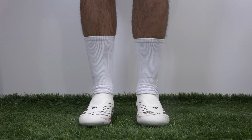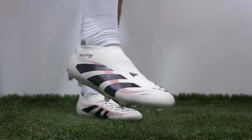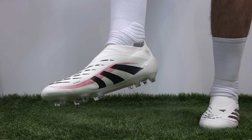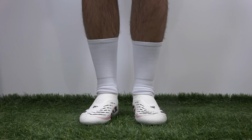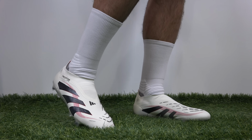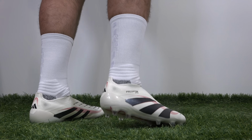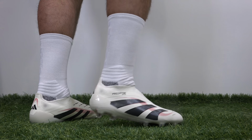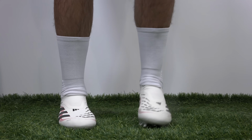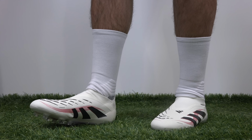As far as sizing is concerned, I'm wearing these in my usual size 9.5 US, and the fit and the length is perfect. So if you are looking to get a pair, I would recommend going true to size. However, again, with any laceless football boot, if you're somebody that likes to wear your boots a little bit longer just because you like having that extra breathing room, or perhaps you want that little bit of room to grow if that's still happening for you, I definitely don't think that laceless boots are a great choice. Again, just because you don't have that option to make them fit a little bit tighter on your feet.